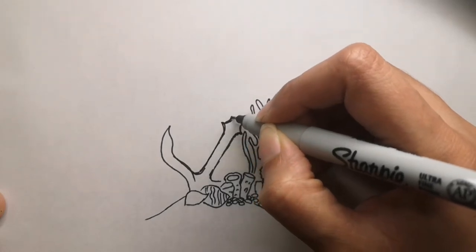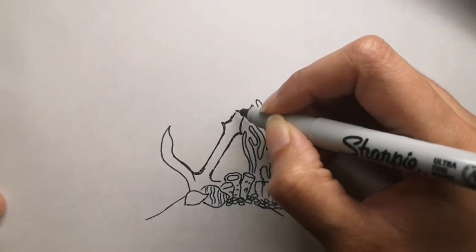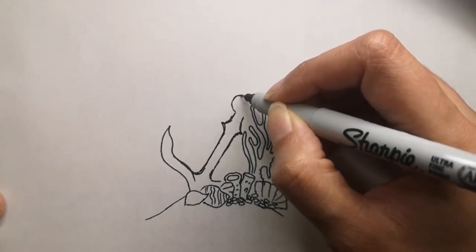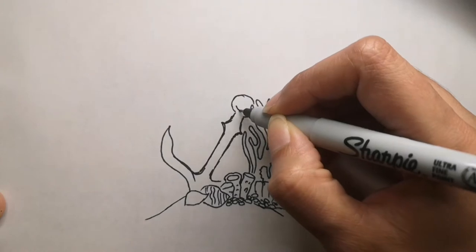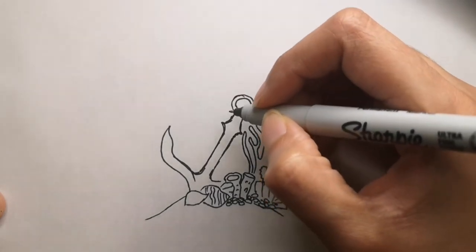So you can see on the drawing, it's pretty easy to draw, pretty much just like a cartoon, some corals and the anchor. And I'm also going to show you how to color it as well. I hope you like that as well.